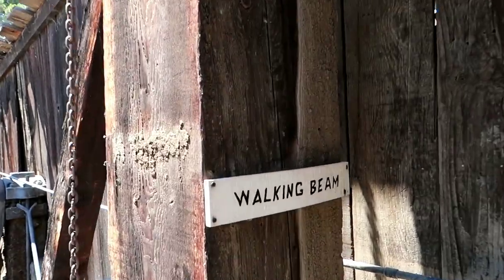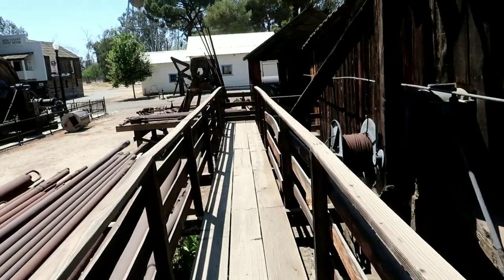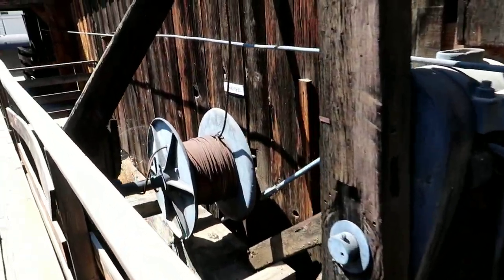The walking beam. So you walked across that one? Let's go down here and see what's down here. Sand reel.